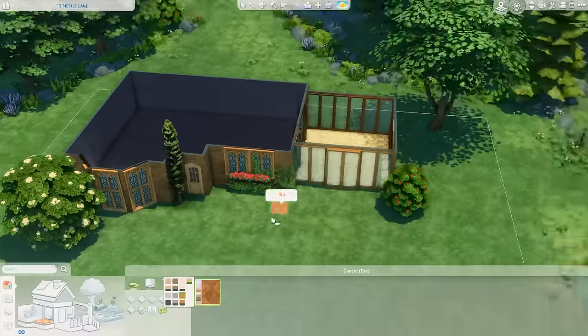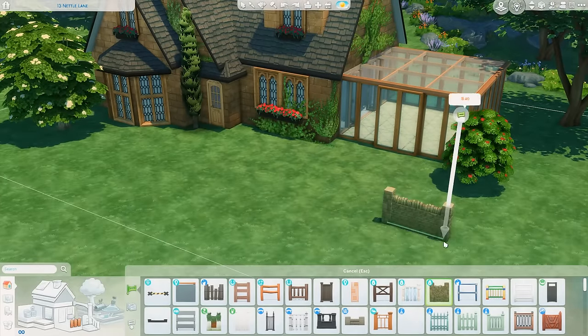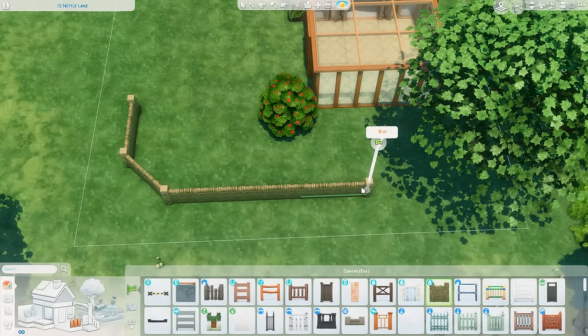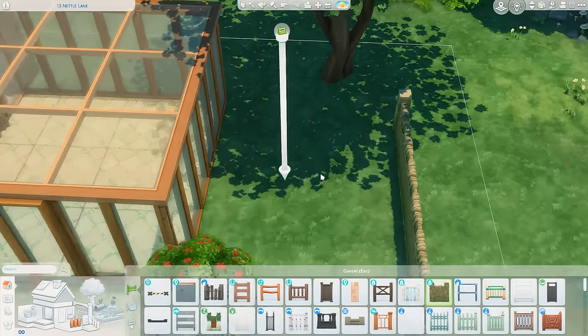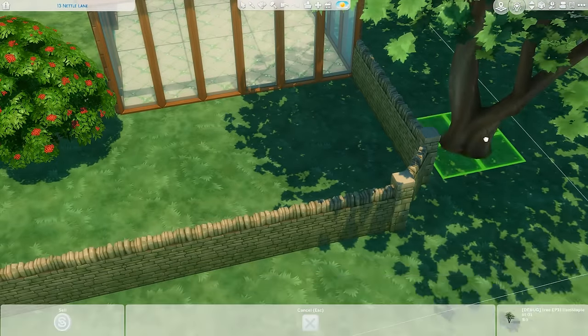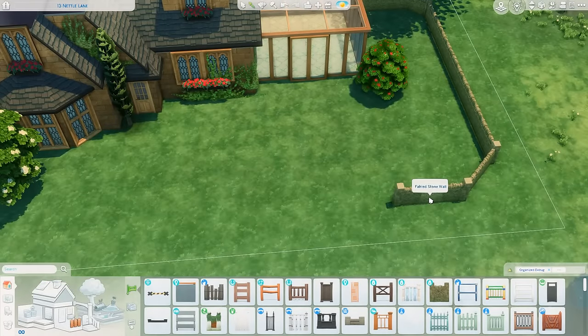And I needed to use the new stone that came with the castle kit that has little bits of greenery kind of climbing between the stones. I thought it looked so nice. And I also covered the exterior of this lot, kind of closed it in with a stone fence as well.